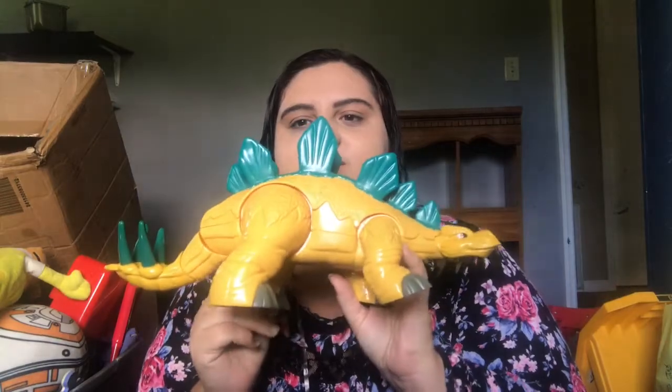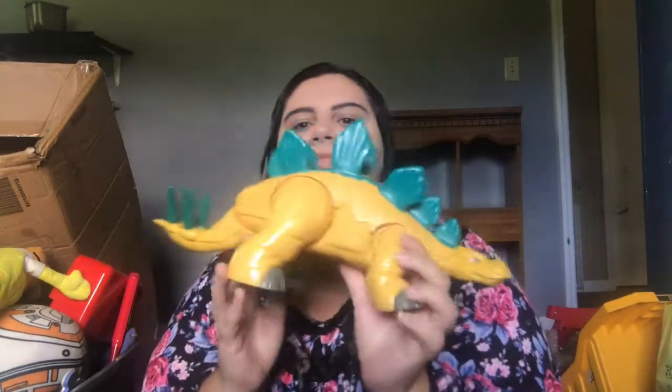Alright, the next thing is this dinosaur. I believe this was actually my goddaughter's before she left, and she left this here for the boys. And honestly, they haven't really wanted to play with this big bulky one. So I think I'm going to do like she did, and I'm going to donate it.